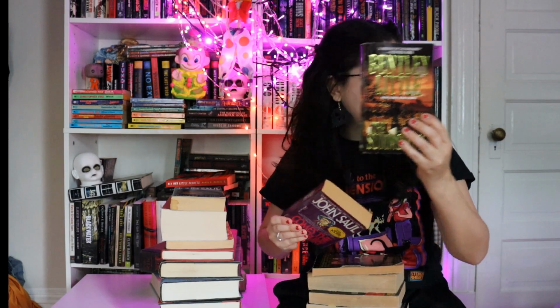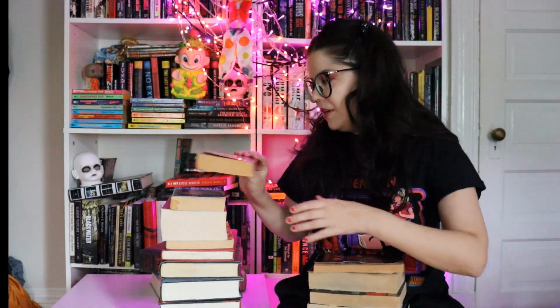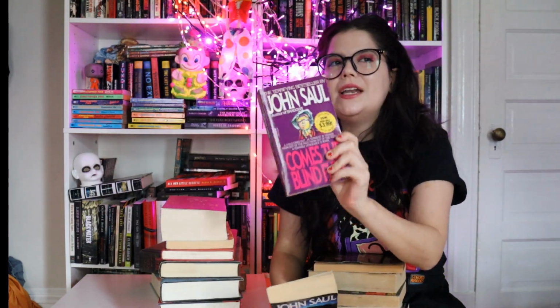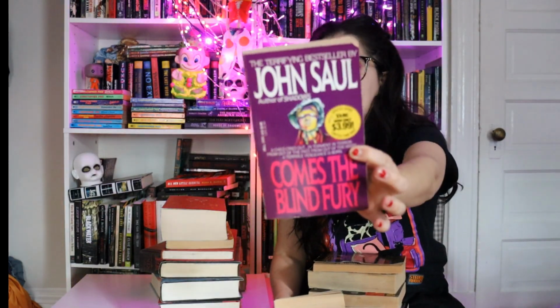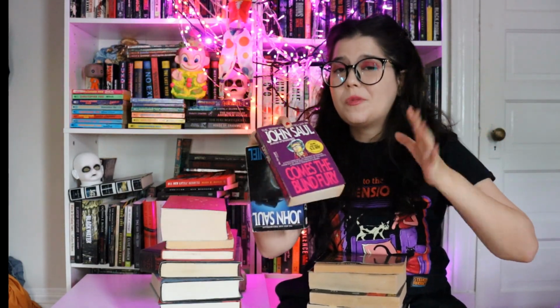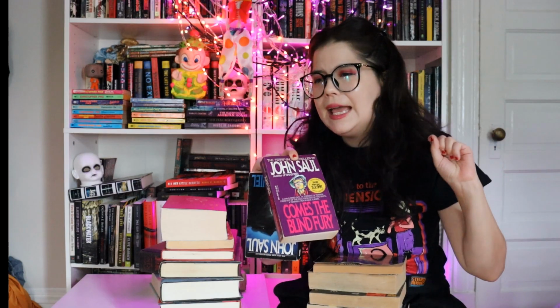This Bentley Little book, The Summoning. I know I have another John Saul. Here it is. By John Saul. This one I debated on keeping, but the cover isn't that great because of this price thing here. So if I see this in another edition, I will pick it up because it's a cool cover and it's a creepy doll book and I enjoyed it.